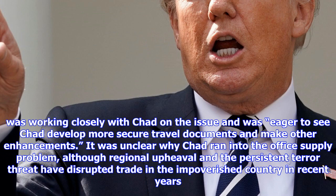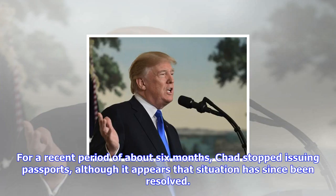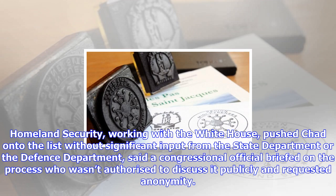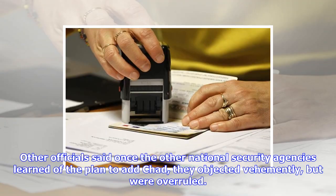It was unclear why Chad ran into the office supply problem, although regional upheaval and the persistent terror threat have disrupted trade in the impoverished country in recent years. For a recent period of about 6 months, Chad stopped issuing passports, although it appears that situation has since been resolved. The passport paper issue helps to illustrate the infighting within Trump's administration that led up to the revised travel order, which also placed restrictions on Iran, Libya, North Korea, Somalia, Syria, Yemen and Venezuela.